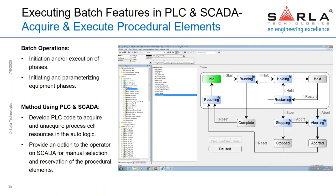Acquire and execute procedure elements. These procedure elements, again as I said, are about initiating or executing the phases, so phases and the parameterization of the equipment module. This can be done within a PLC. As you see in the snapshot from one of our demo projects, there we are using the ROPL PLC. The ROPL PLC gives the flexibility to add the equipment phases, so those features are available in it. But in other PLCs, we can definitely use some coding there, and then we can use these features within a PLC and the SCADA application. So batch operations can be integrated within a PLC and the SCADA application by using some advanced scripting, or maybe the standard features which are available within a PLC code.